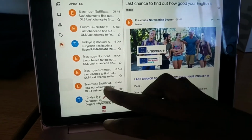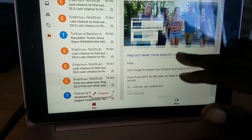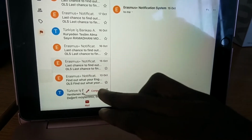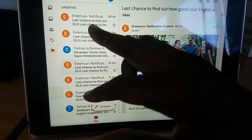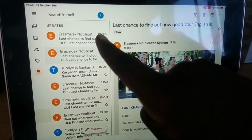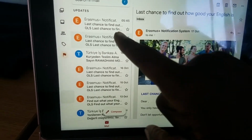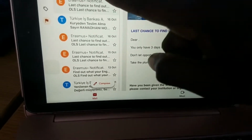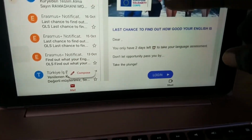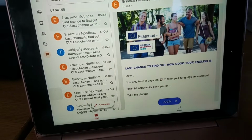So you can see here I've been receiving notifications from October 13 about what I need to do to assess my English level, waiting to take that test. 15, 16, 17, and today is 18, around 11 a.m., even before 12, Fajr prayer. You have 3 days left, so I'm running out of time, and today they're telling me 2 days left. So guys, we don't have much time left to do this test.